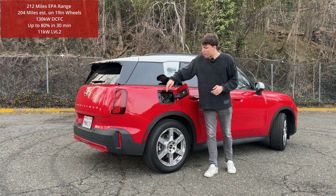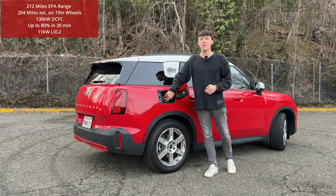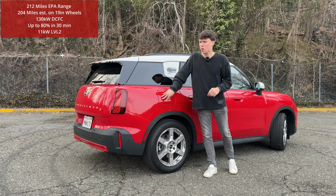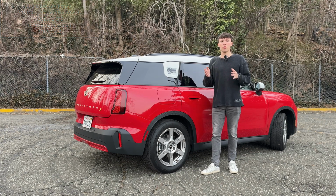Of course, we have our J1772 port for level 2 charging. That can charge up to 11 kilowatts, which is a decent speed, actually, but honestly not bad with charging performance whatsoever. And like I said, range is a lot better than what I've been seeing on paper in the real world, which is also a really nice touch.